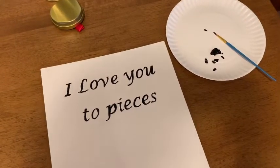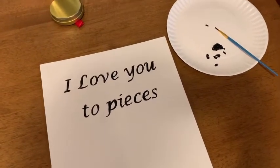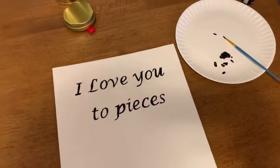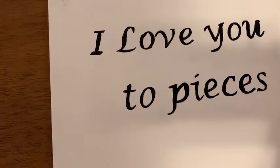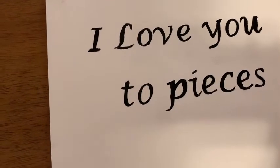Okay, so here is the rough draft. Well, not really rough draft, but it looks good, but what I'm gonna do is go in and fix some of the spots that need a little more detail work.